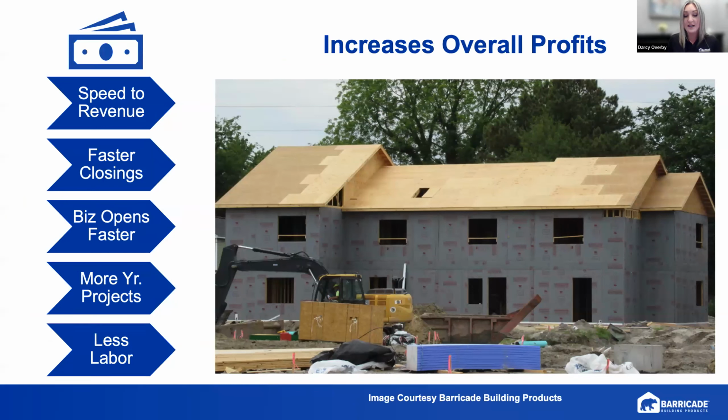So with a system like SIB, you're going to be able to increase your project quality and your profit for your customers. So their projects will be able to be done quicker, which will allow them to have access to revenue and provide quicker closings on the projects. So this one panel reduces the amount of steps just because it's so many products in one. It reduces the amount of steps around the building so they can get more projects done per year just because it's quicker to install.